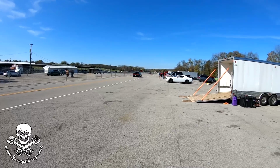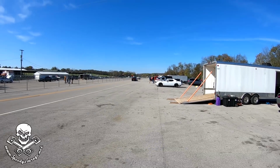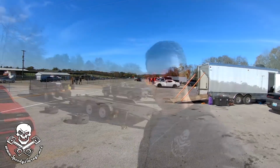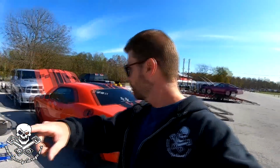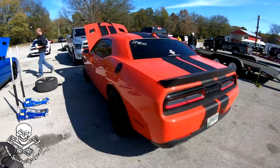Greg warming his transmission up. It's one of the nice things about driving to the track. You can just let the car cool a minute. Okay, so we're here at Beach Bend. We got Go Man Go ready to go. Chad's just unloaded. Greg is just unloaded. Crew Chief Greg. Let the car cool down for a minute. Get ready to start making some passes.